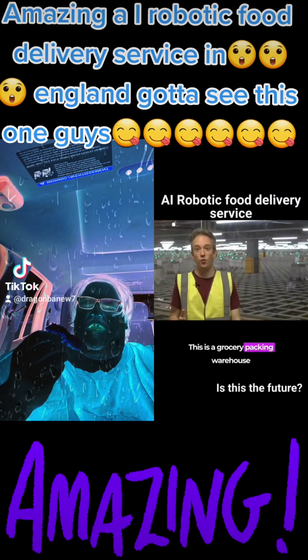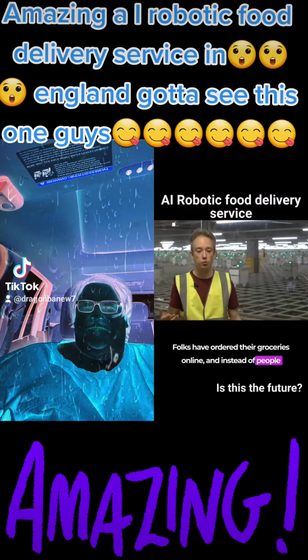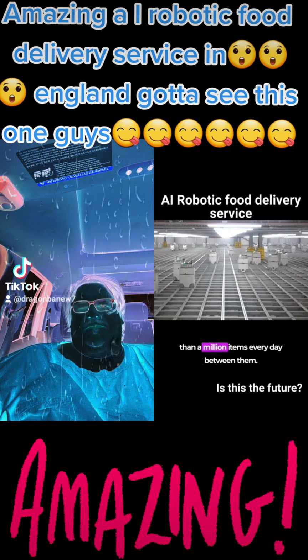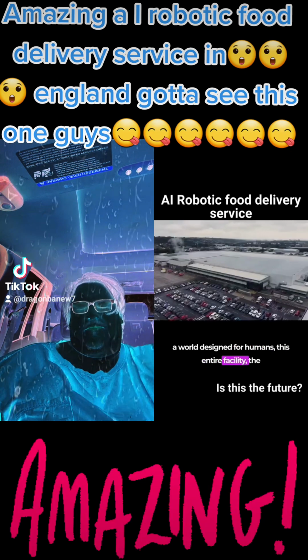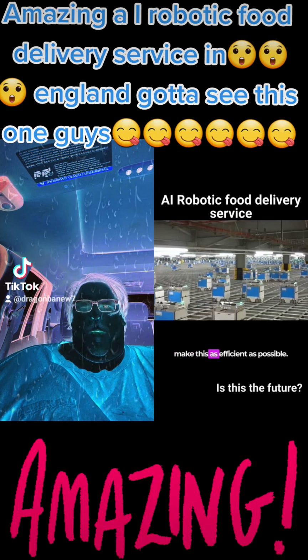This is a grocery packing warehouse in the southeast of London. Folks have ordered their groceries online, and instead of people walking up and down the aisles of a traditional grocery store to pick up items, these little devices move more than 1 million items every day between them. Instead of trying to build machines that fit into a world designed for humans, this entire facility, the size of 7 football fields, is custom built to make this as efficient as possible.